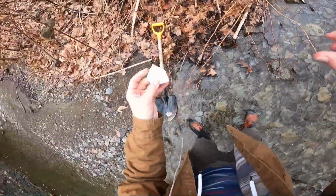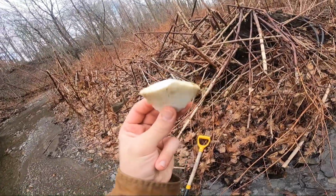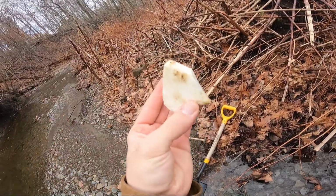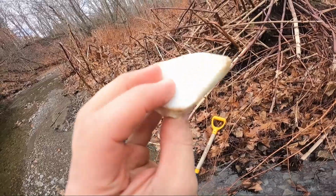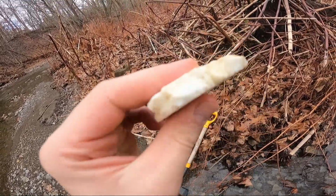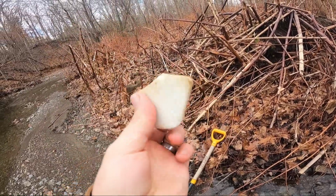Oh, sweet. More milk glass. Woohoo! Check that out, guys. Oh, man. I love finding this stuff. It's so beautiful, and you don't really see it too much anymore. But yeah, that's a pretty cool little find right there. Big hunk of it too.